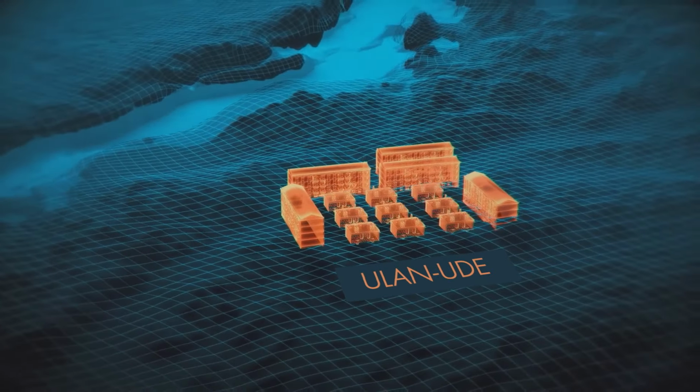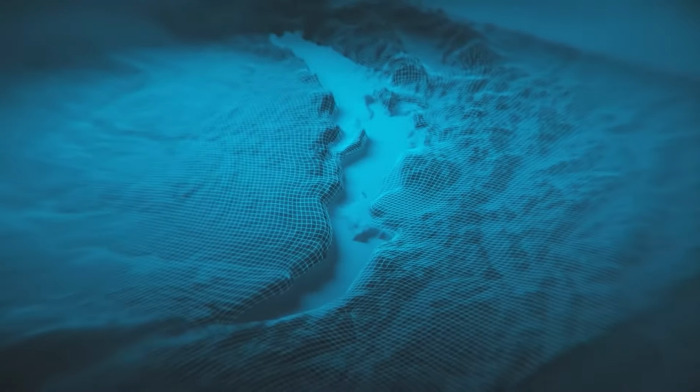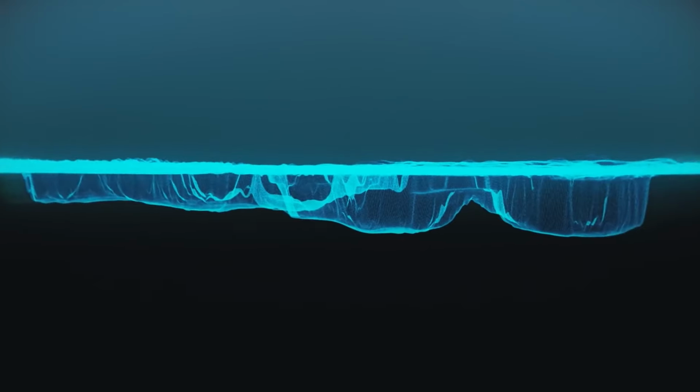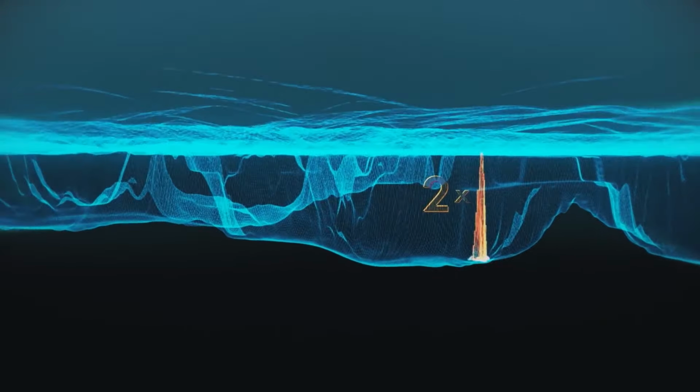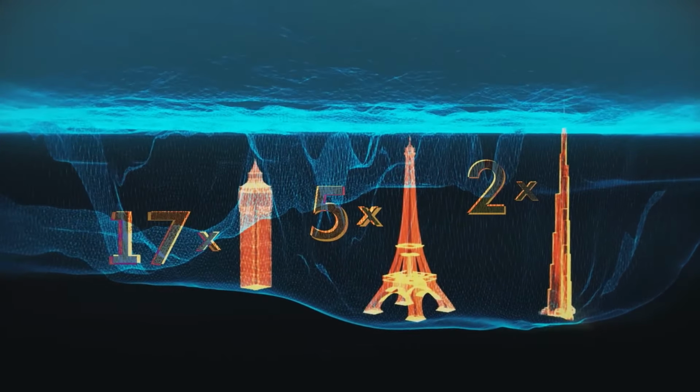The rift explains why Lake Baikal is the deepest lake in the world. It could have two Burj Khalifa skyscrapers on top of each other standing on its bottom, or five Eiffel Towers, or 17 Big Bens. 1 minute to go.